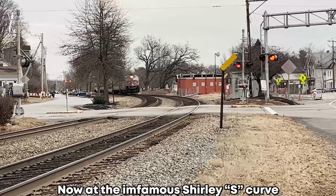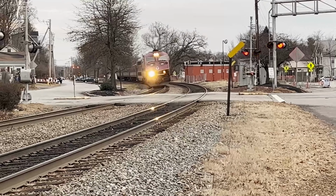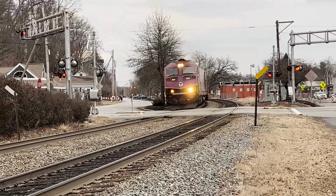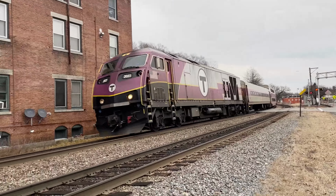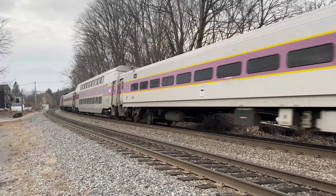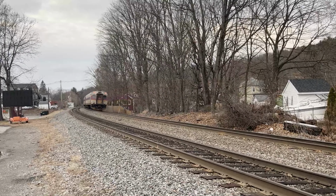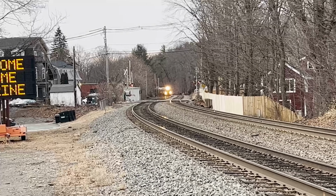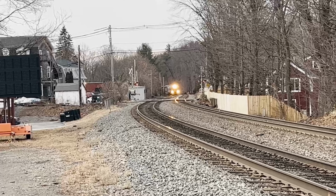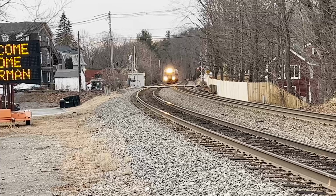Here's Keolis 419 with HSP46 2023 leading and cab car 1627 on the back. Last train of this video is Keolis 422 with cab car 1625 leading and F40PH-2C 1059 trailing.